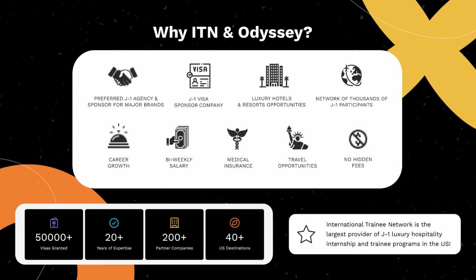Apart from being the largest agency, they are the preferred agency for major brands within the hospitality industry. They also provide opportunities for you, the participants, across luxury hotels and resorts, and they gather a network of thousands of J1 participants. As well, for you, what we have that is going to be for sure implied in this opportunity: career growth, your bi-weekly salary, medical insurance, travel opportunities, and something very important, no hidden fees.